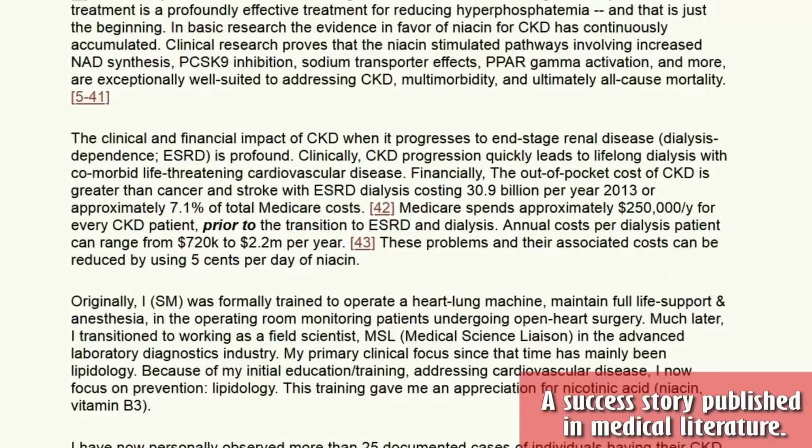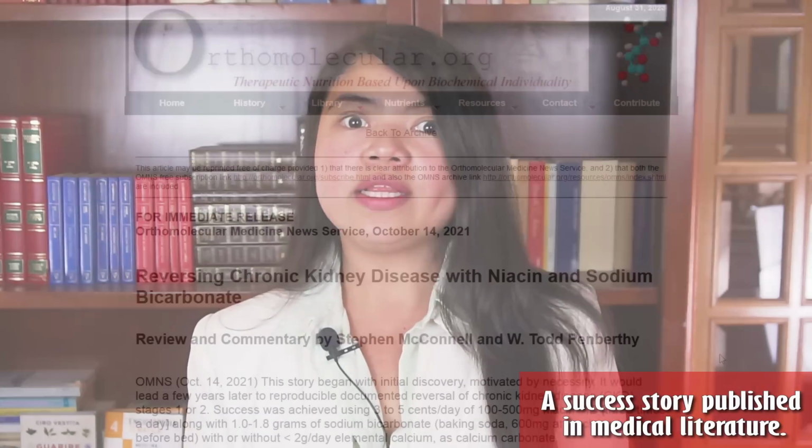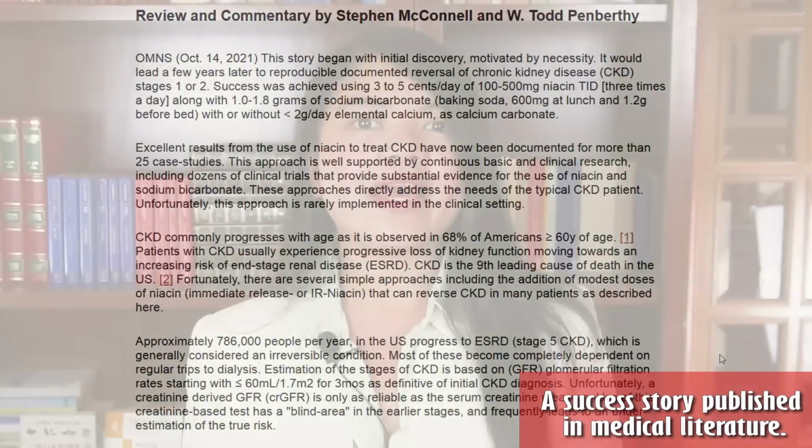This approach worked amazingly well for my father because he reversed his CKD by more than 2 stages. He was nearing end-stage renal disease or stage 5 and he reverted back to stage 2, which was a virtual miracle at the time.